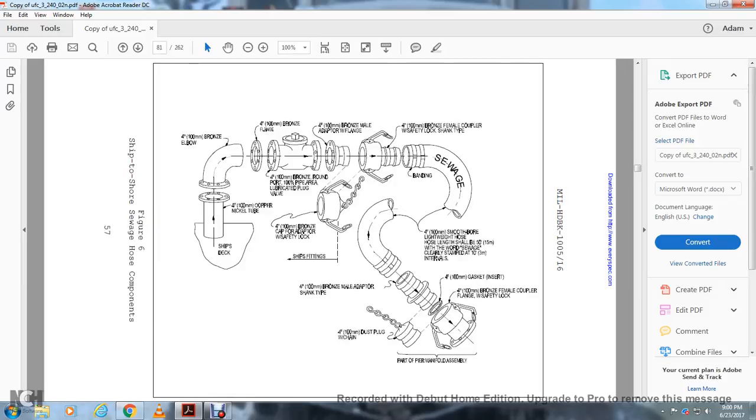All right, here's the ship-to-shore sewage hose connection. First, you start at the ship docks with a 4-inch copper nickel tube and a 4-inch bronze elbow, another 4-inch bronze flange with a bronze round port pipe area located in the public plug valve, 4-inch millimeter bronze adapter with flange.